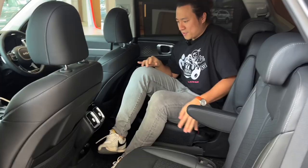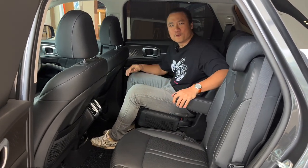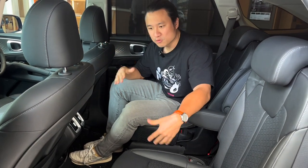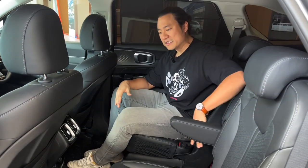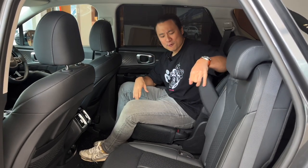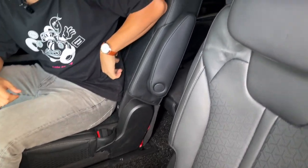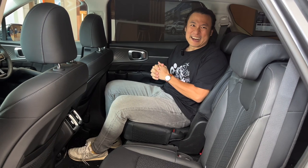The rear seats are... Now, this is something different. I'm more familiar with the Santa Fe Sorento being a 7-seater. So with the removal of this seat, this is just my point of view, I somehow feel like it feels better with a 7-seater. It feels more complete, it feels more premium with all of that. With the removal of the middle seat, my personal preference is not that great, but I get it.